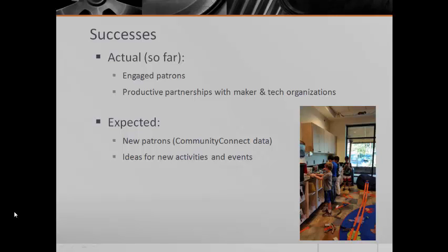We're also hoping, based on the feedback that we get from people who use the boxes, that they'll generate some new ideas for new activities, new boxes, new maker type events that we might host or collaborate on with other organizations. And this is not a success or a failure, but I'm sorry, question?